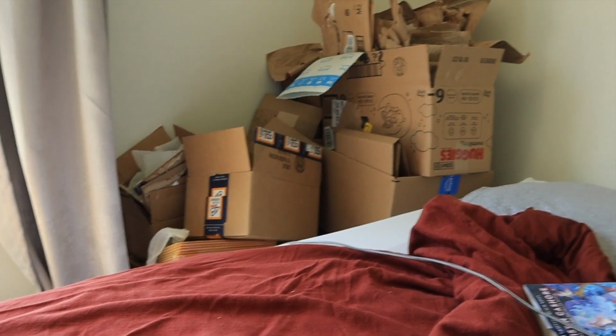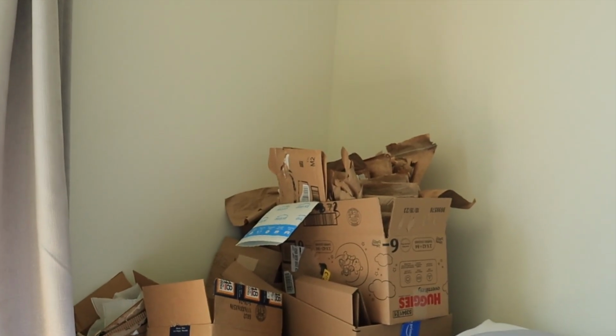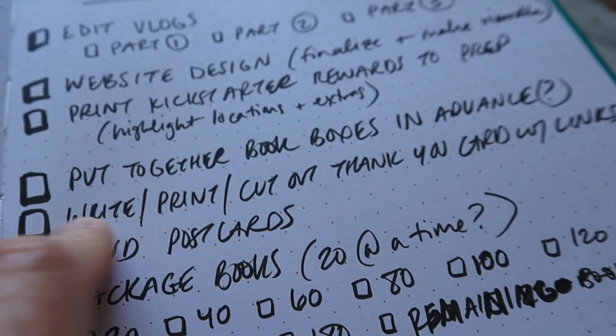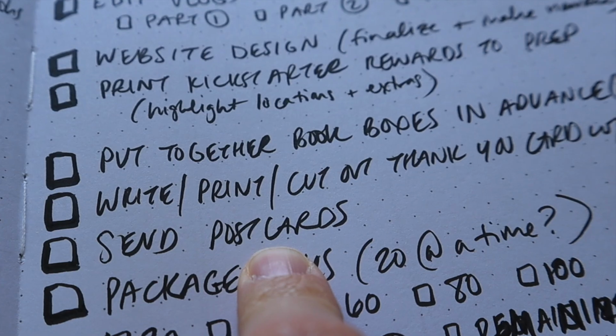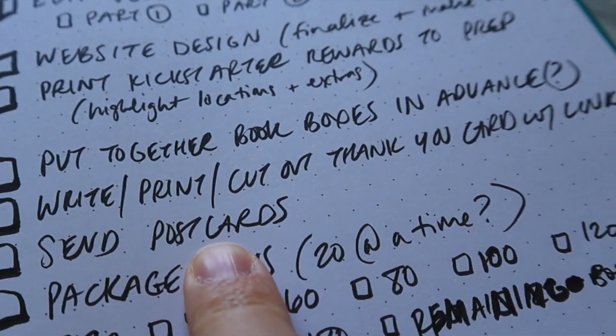You almost can't get around it. Ignore the fact that the bed's not made, okay? Just don't judge me right now, but I've been piling these up on the table and it's getting insane. Then I can also do these thank you cards that I want to do. Then I do have 3 people, I think it's just 3 people who ordered postcards only that I can send right now. So I want to get that done.